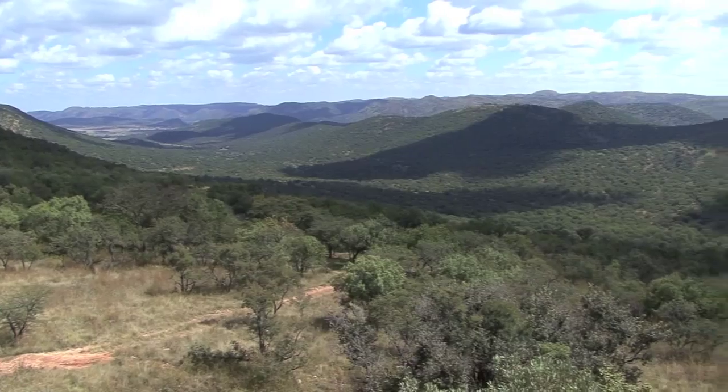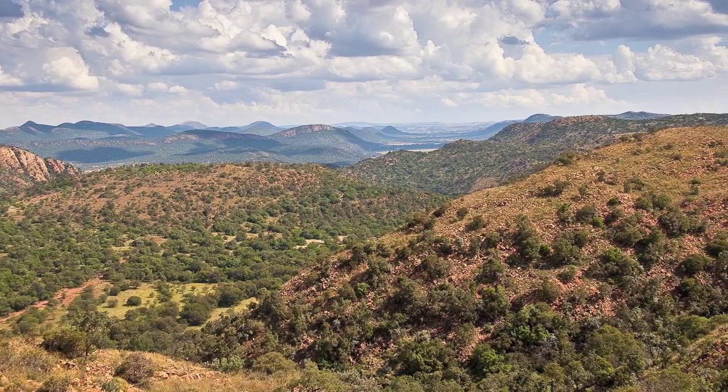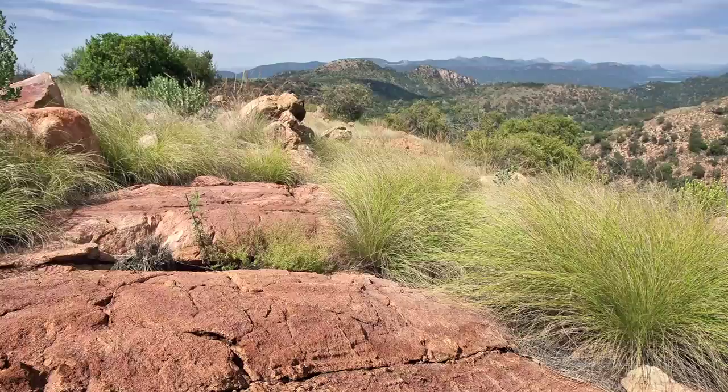The Vredefort Dome is one of the few places in South Africa that is close to a metropolitan area where one can experience a complete breakaway. This World Heritage Site, created by a meteorite explosion 2,000 million years ago, is in all aspects a dome that rocks.